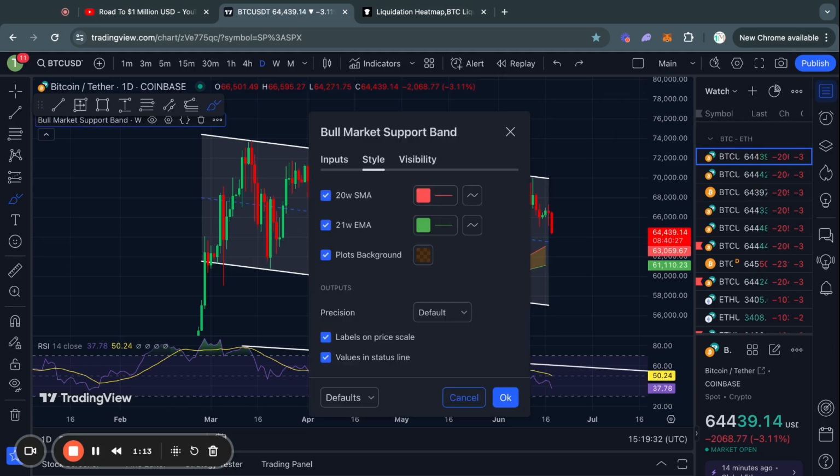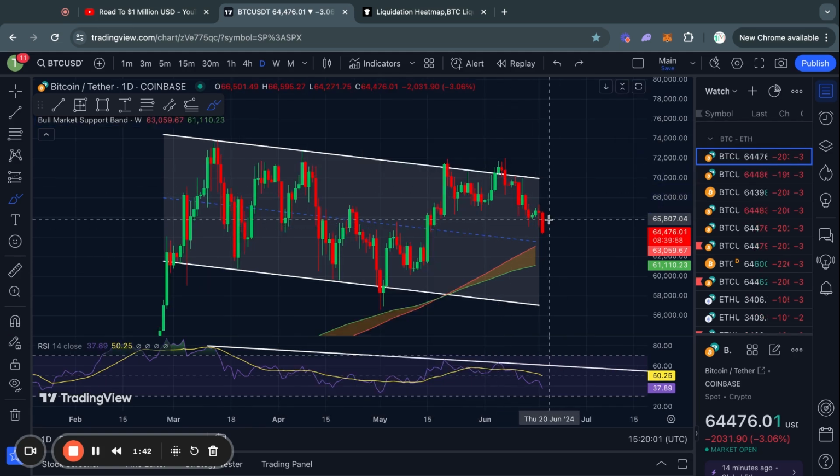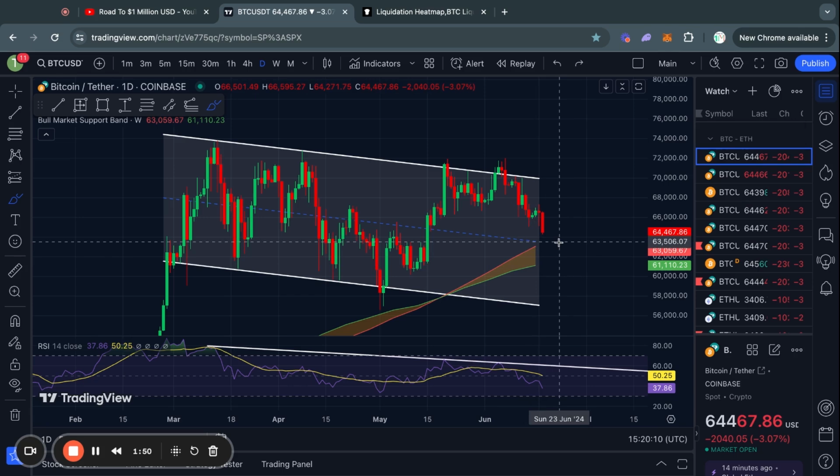And in the case that you don't know, the bull market support band is a combination of the 20-week simple moving average and the 21-week exponential moving average. Since we are currently in a downtrend as well as now getting a big dump to the downside, you really want to see Bitcoin holding this as a level of support if we do end up going that low.